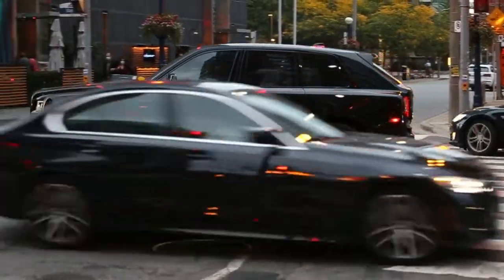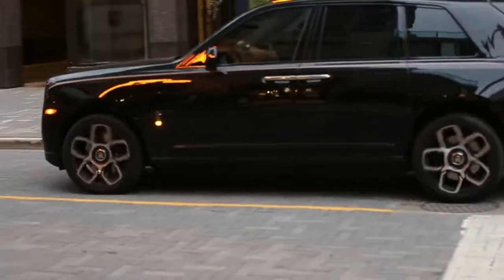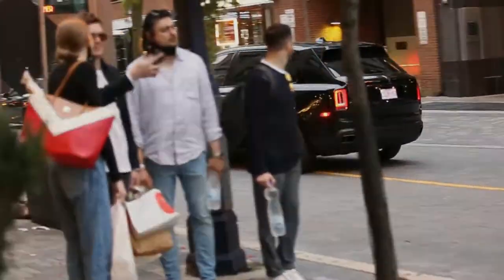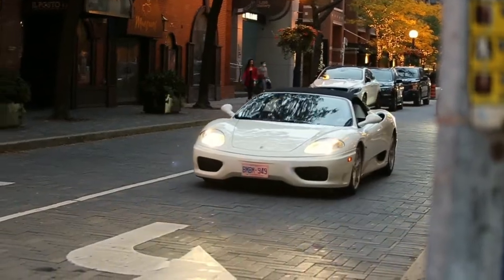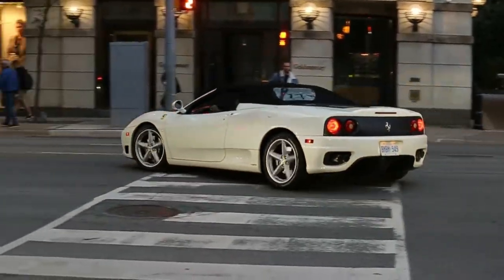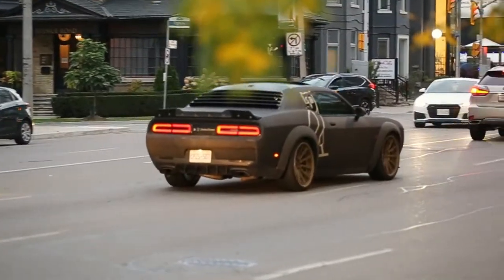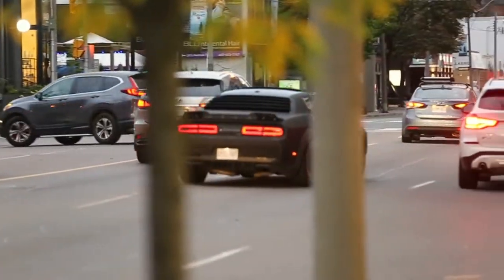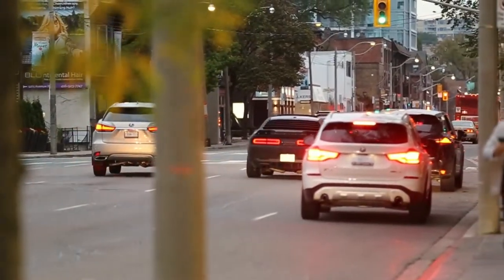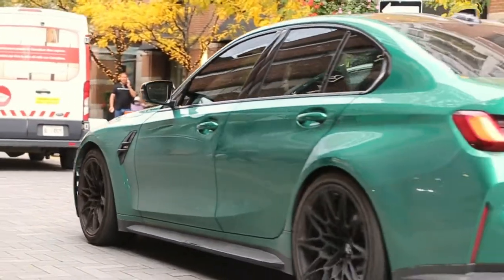Black badge Cullinan. It's really nice. White 360 from the factory. That's sick. That's baller. We've seen that before. Fireman green M3. That's sick.